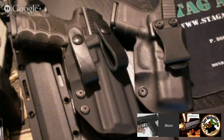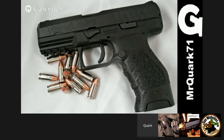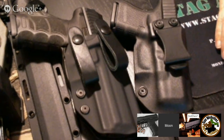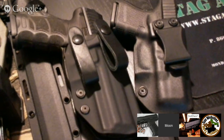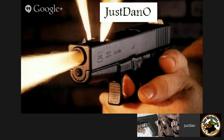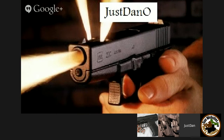I just got here, but Moon, what haven't you done? Night sights on my 26. I have an extra set, so I don't have to buy them or anything. Oh, okay, and you don't have the tool for the front post to unscrew it? No. Gotcha. I mean, with the tool, it's no big deal, but without the tool, it could be challenging.